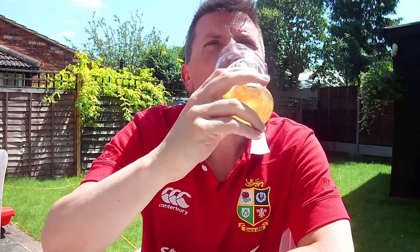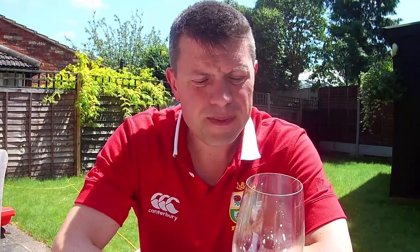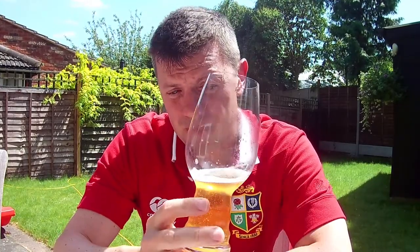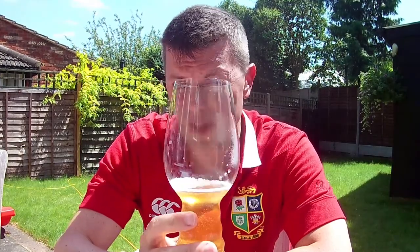And for me, that's the best yet. I'd say. Don't know how much we have to give away on these, but anyway, that's very, very good. Very good indeed. So, whoever's done that, I think you're onto a good thing there. 5.1% golden ale, lovely, absolutely beautiful, refreshing. So, cheers for that one.